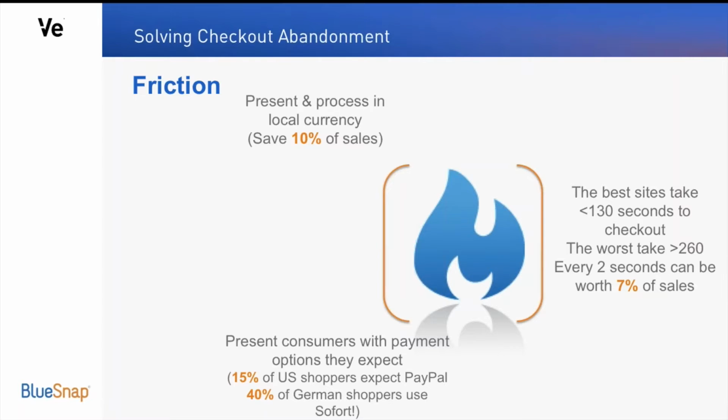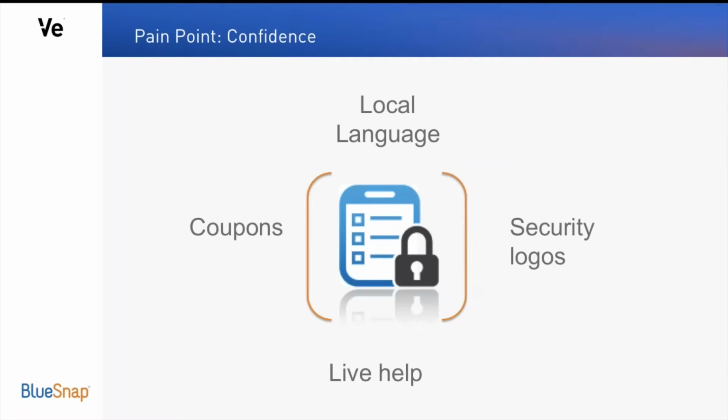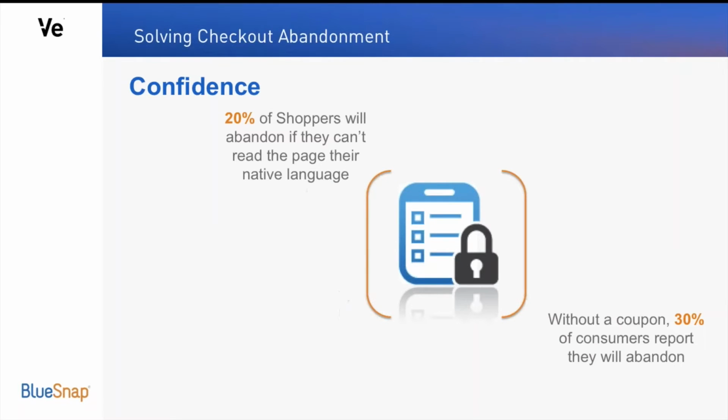If you go on to the next topic and we look at confidence, this is now where the shopper is about to give you their money. It's their hard-earned dough, it's in their wallet, they're ready to give it to you, and yet they're worried about things like potentially security, or they've got one last question, and do they have anyone they can reach out to about that last question? Or things like they're not totally confident they understand the terms and conditions of what you're offering them. So let's look at how some of these can really add up.